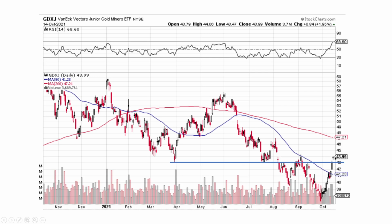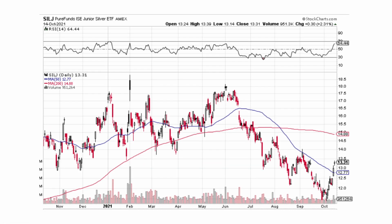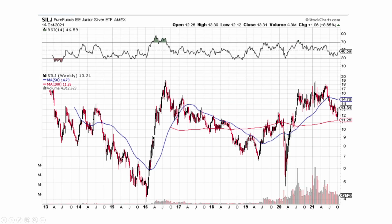And we broke to the upside of this, and we may pull back and come back to the top of this line here before heading higher. But we'll see what the path is. And these are all clear breaks. SILJ's got a clear break of the downtrend line. Nice and easy clear break.